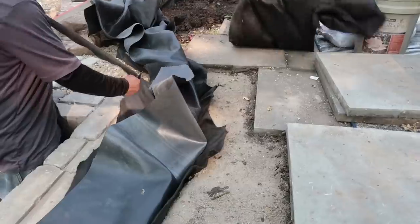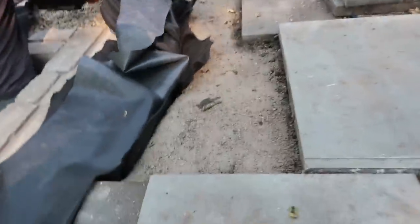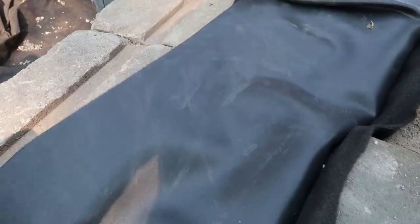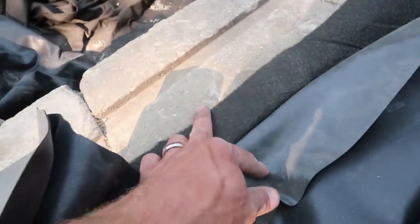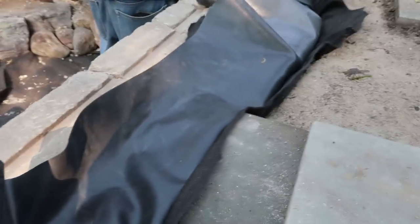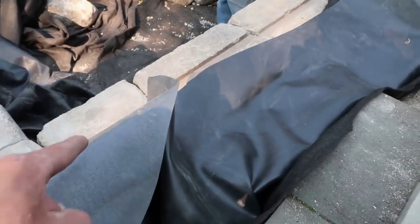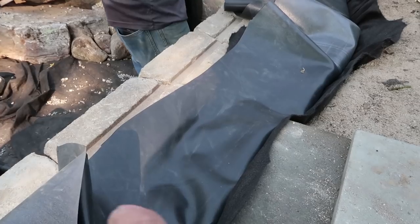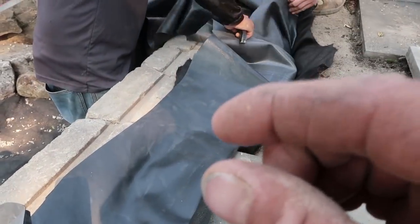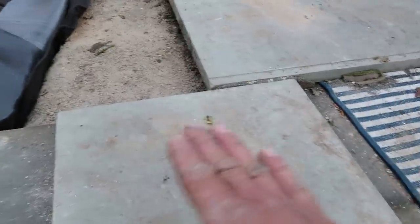Now what we're gonna do is trim off any excess and roll that liner back this way so that the top of it and all the folds stay flush with the top of this brick. The reason I don't wanna bring it on top of the brick is because we are going to glue these bluestone pieces to the top of our wall here. If I were to have that EPDM liner and the fabric in between the two, it would start to raise up those bluestone pieces, making this very unlevel.